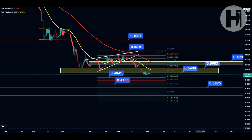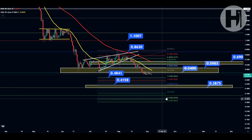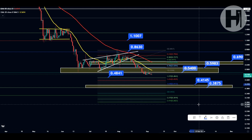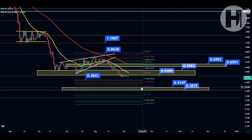So what you could do just to ease things up is just create a buy zone. So you simply add a buy zone in between these two levels, and that will be the levels that you will be targeting. So the bottom is the 2.272 of the large fib, and the upper level is the 1.618 of the smaller fib. So let's see if these targets can be met. If we do see a capitulation, definitely be ready for that.